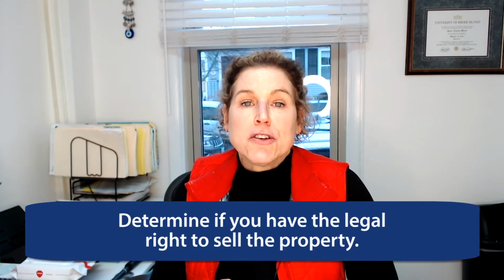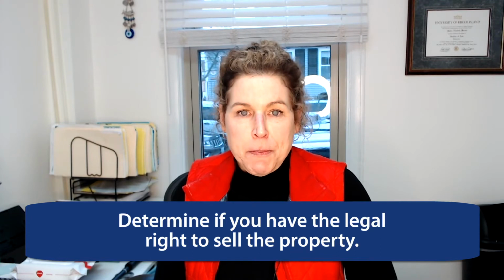A lot of times we inherit a property from a parent or a relative, and while it's a pretty great thing to inherit such a large investment property, it can be an emotional challenge and a bit of a legal challenge to navigate your way to selling that property. The first thing you want to do is determine, are you the legal heir? Do you have the right to sell the property?